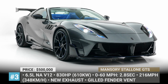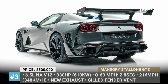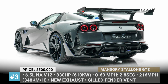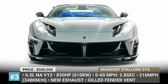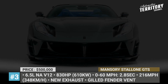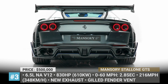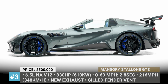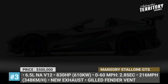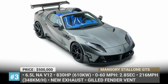Mansory Stallone GTS. While the Ferrari 812 GTS is unique due to its V12 naturally aspirated engine and lightning-fast performance, nothing in the car's appearance really speaks about this potential. This is rectified by Mansory, who turns the model into its extroverted Stallone GTS build that screams track readiness. The car wears a carbon fiber bodywork kit with a massive rear wing, gilt fender vent, and blue-color accents.